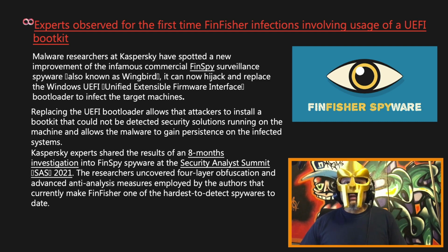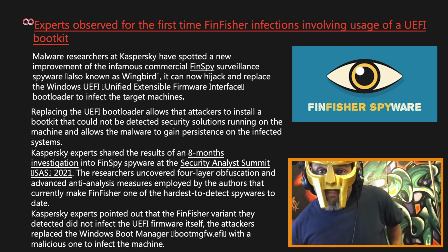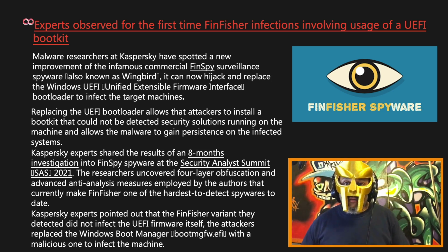Kaspersky experts shared the results of an 8-month investigation into FinSpy spyware at the Security Analyst Summit 2021. The researchers uncovered 4-layer obfuscation and advanced anti-analysis measures employed by the authors that currently make FinFisher one of the hardest to detect spyware to date. Kaspersky experts pointed out that the FinFisher variant they detected did not infect the UEFI firmware itself. The attackers replaced the Windows boot manager, or bootmgfw.efi, with a malicious one to infect the machine.